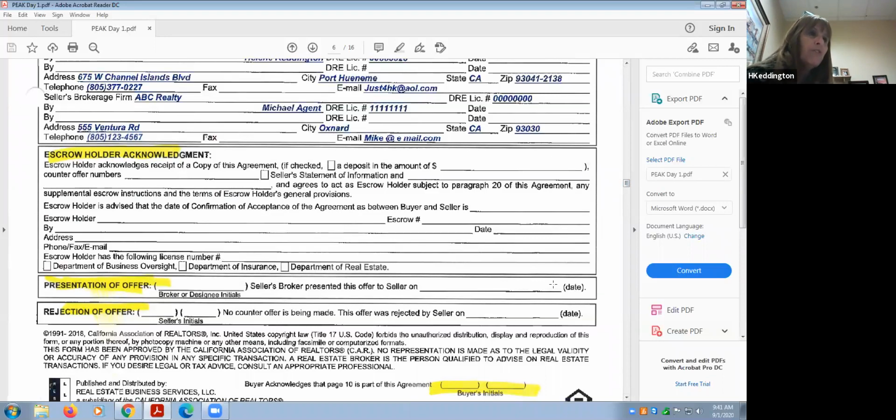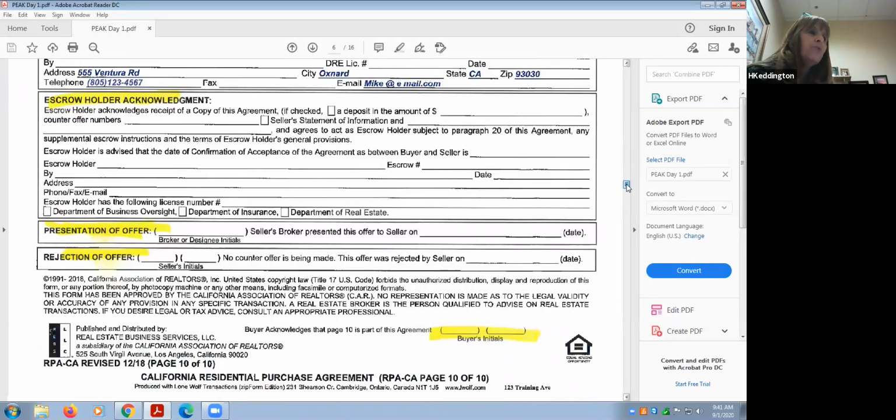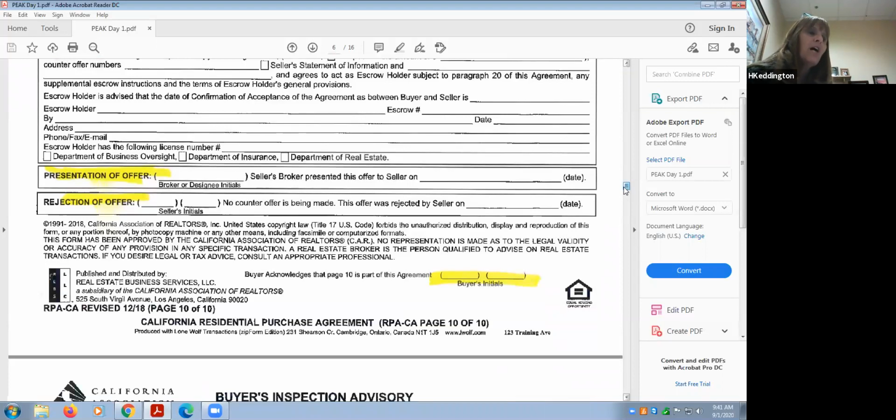This is for escrow to fill out. They will acknowledge that they got this signed and delivered to them. If you get an email and it says, we did not accept your offer, we rejected it, I always tell my people to get this initialed. Especially now, because if an agent is going to sell the property themselves, you want to make sure that your client at least had the opportunity for their offer to be seen.